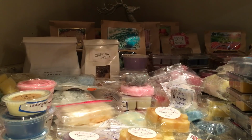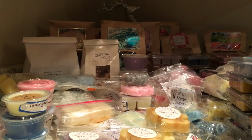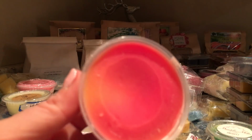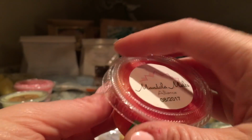Mrs. Claus. And some scent shots, which she did last year for charity. I can't remember the name of the charity, but it was about pride and all that stuff. So let me just see. The first one's Love. This one is Pride. The proceeds of the sale of those samplers went to a specific charity. I can't remember which one, but they're all really cool marbled colors. This one's Alliance.